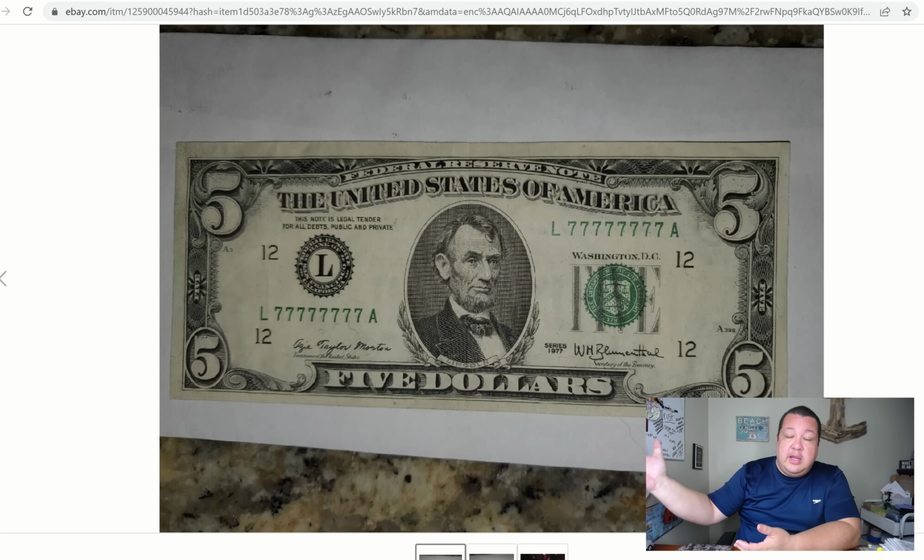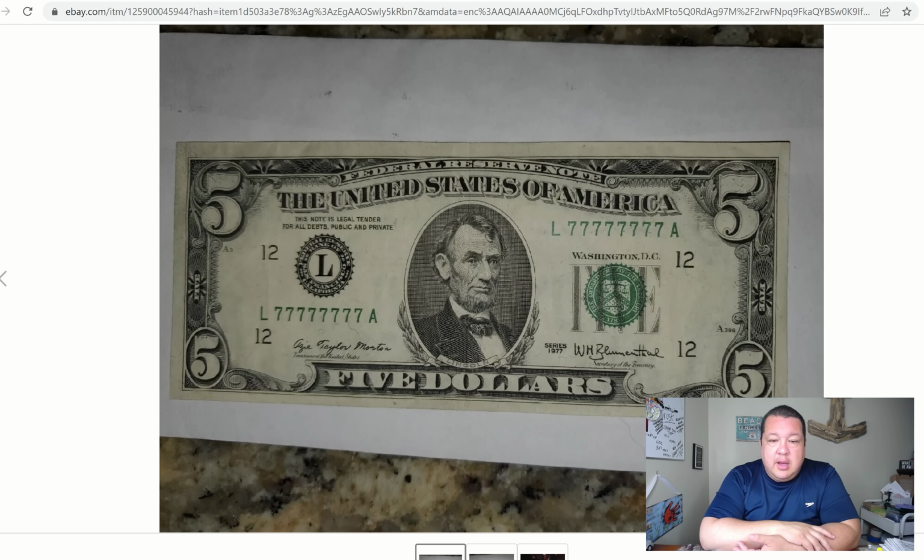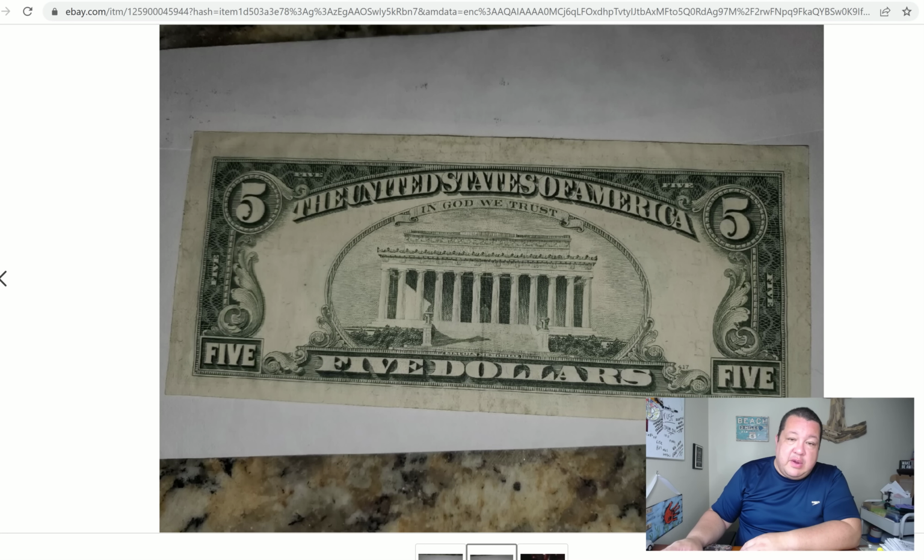There you go. Solid sevens, guys. On a note that had circulated for quite a while. Now, this was probably pulled out of change a long time ago, admittedly. What's cool is it's a 1977 Series 5 with sevens. So it's got sevens plastered all up and down this note from the series date to the serial number. And again, it's not the prettiest example. The pretty ones sell for 5 figures. So where does this one lie?